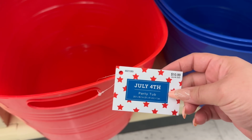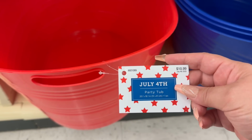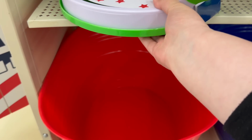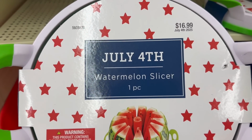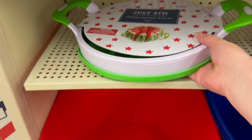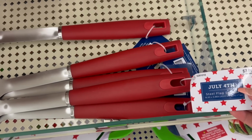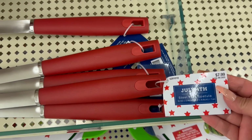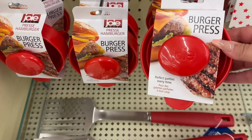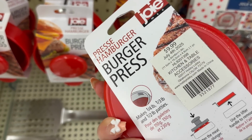Starting you guys off over here, they have the big buckets. These are the party tubs, which measure out 20.1 by 16.1 inches for $10.99. Now this is really cool. This is a one-piece watermelon slicer for $16.99. You also have the steel flag spatula. This is for $7.99. You also have the burger press. These are going for $9.99.